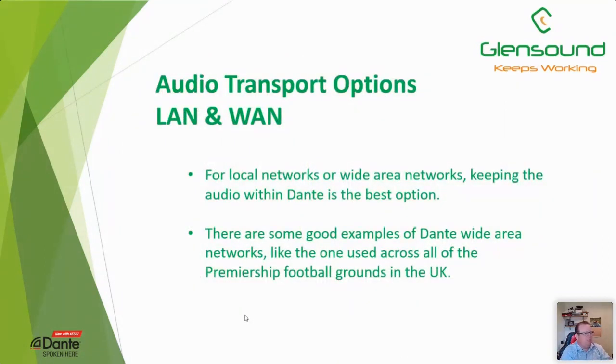So the audio transport options, we're just talking about remote controls here. If you're using a local or a wide area network, obviously it's desirable to keep it on Dante. If you can keep it on Dante, that will give you the best options, the maximum flexibility.